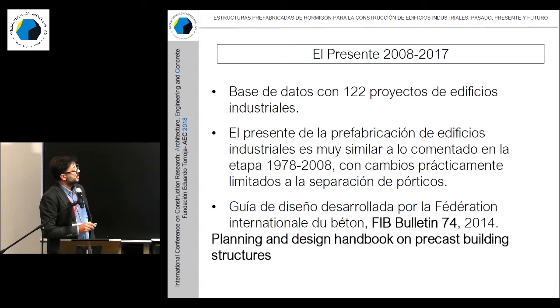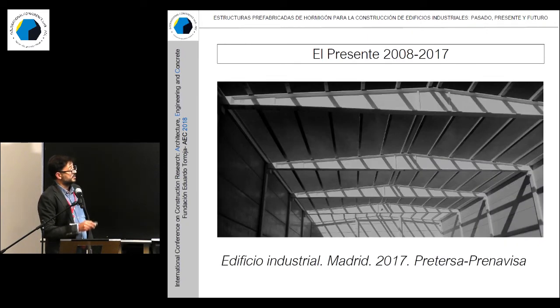En el presente, la base de datos que hemos elaborado de diferentes prefabricadores es una base de datos de 122 proyectos. Ahora veremos lo que nos encontramos, y vamos a ver que es muy parecido a lo que había habido 40 años antes, entre el 78 y el 2008. En esta época, a nivel de bibliografía, destaca el FIP 74, de diseño y planificación de estructuras prefabricadas de hormigón. ¿Vale? Esto es un ejemplo reciente, del año pasado, de una estructura prefabricada, que vemos que es muy parecido a lo que veíamos ya con Alvisa.